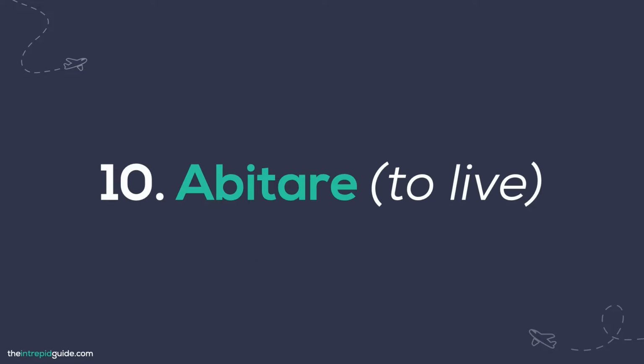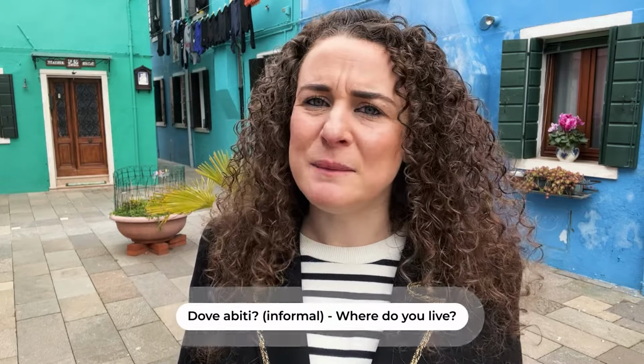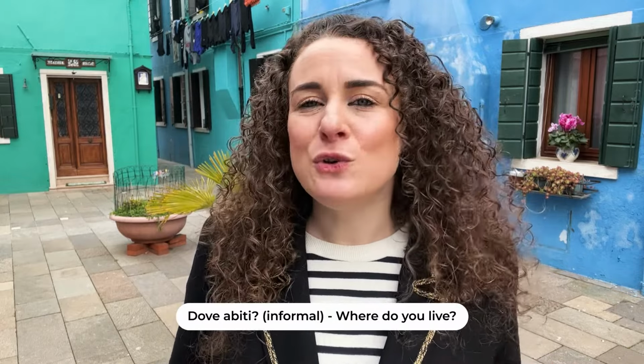Number 10, abitare, to live or to reside. When meeting someone for the first time, one of the questions you'll probably ask or will be asked is, Dove abiti? Where do you live? Now use abitare when you want to ask or talk about the country, city or place where you live. Here is its conjugation in the present tense, which is fully regular.